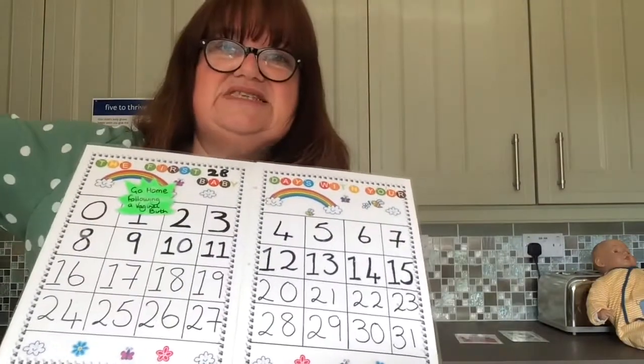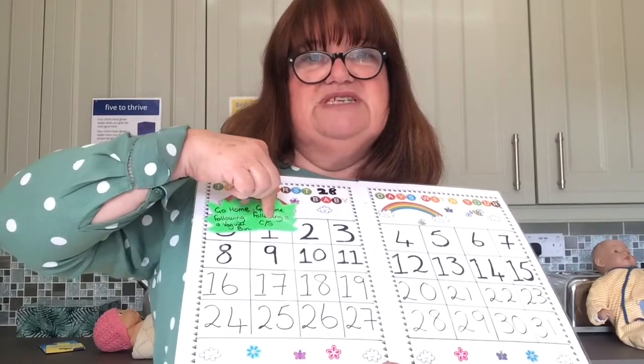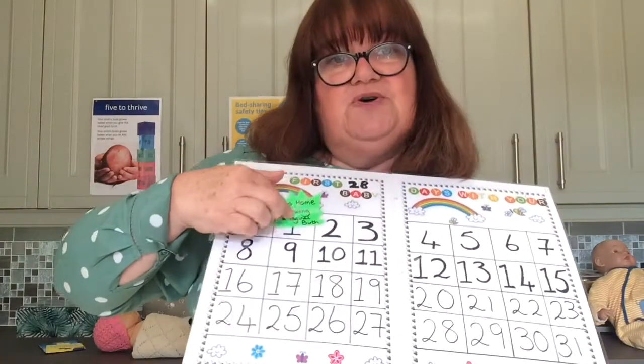If you have a cesarean section, generally speaking, people that have cesarean sections would expect to stay an extra day.